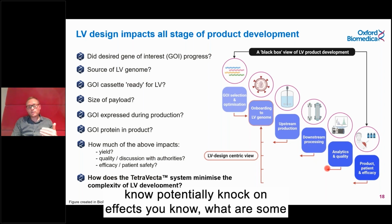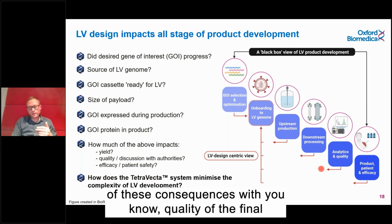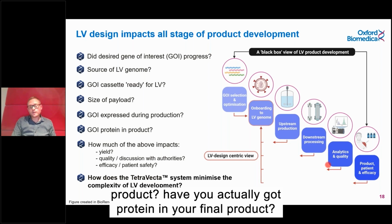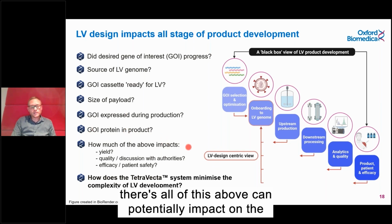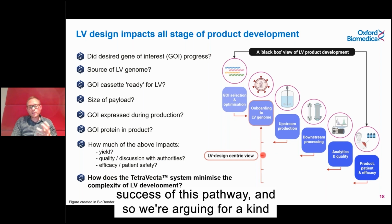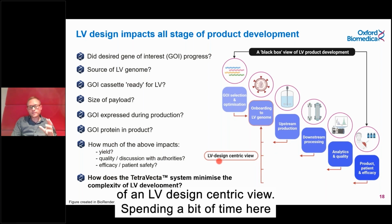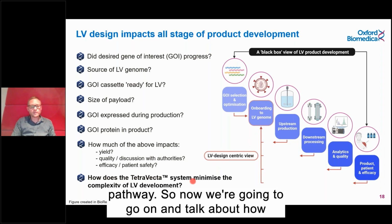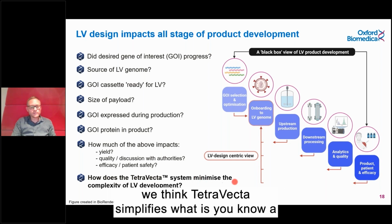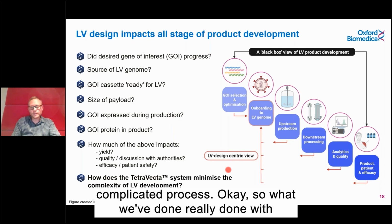And then there are potentially knock-on effects. What are some of these consequences for the quality of the final product? Have you actually got protein in your final product? We'll come back and touch on that. Obviously, all of the above can potentially impact the success of this pathway, and so we're arguing for an LV design centric view, spending a bit of time here getting things right before you move through this pathway. So now we're going to go on and talk about how we think the TetraVecta simplifies what is potentially a complicated process.